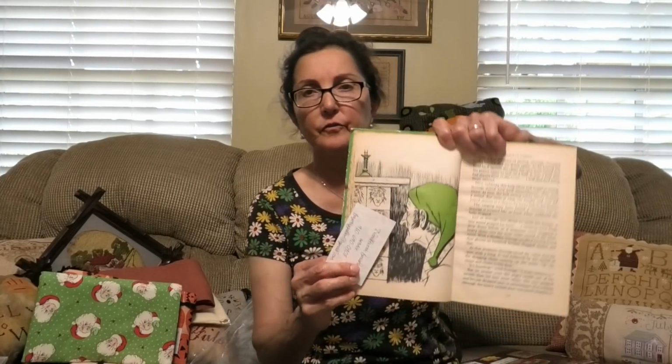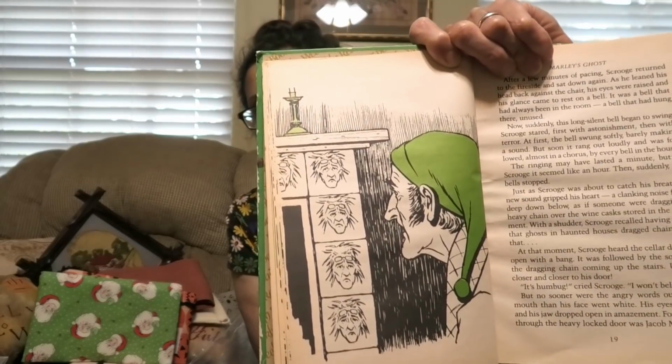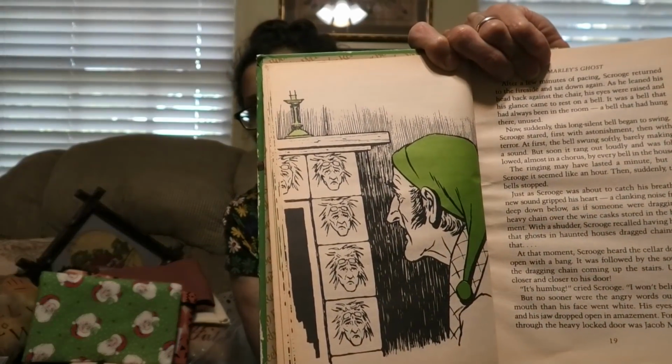Here's a picture of Scrooge staring at the fireplace tiles. I'd like one of those fireplace tiles.